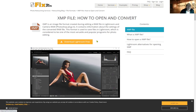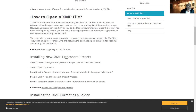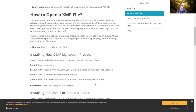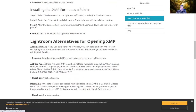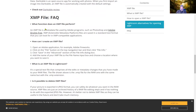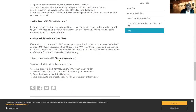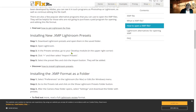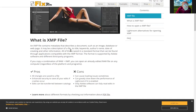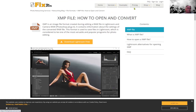I don't know why it's called Download Lightroom Free. Installing the XMP Lightroom preset. Download presets and open them, open Lightroom. Where can you find these presets? Google. Oh, hold on. It's got links there. Okay, we're going to have to do more research on this, because they're talking about it being able to be done, but they're not talking about where to get the preset from.